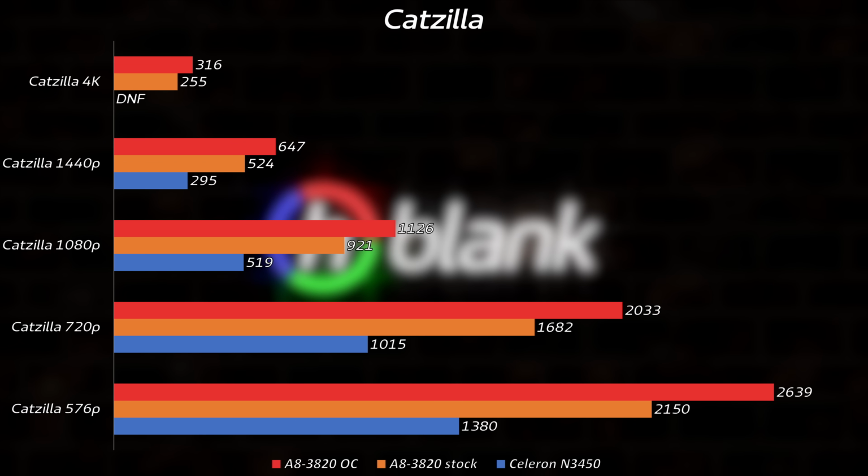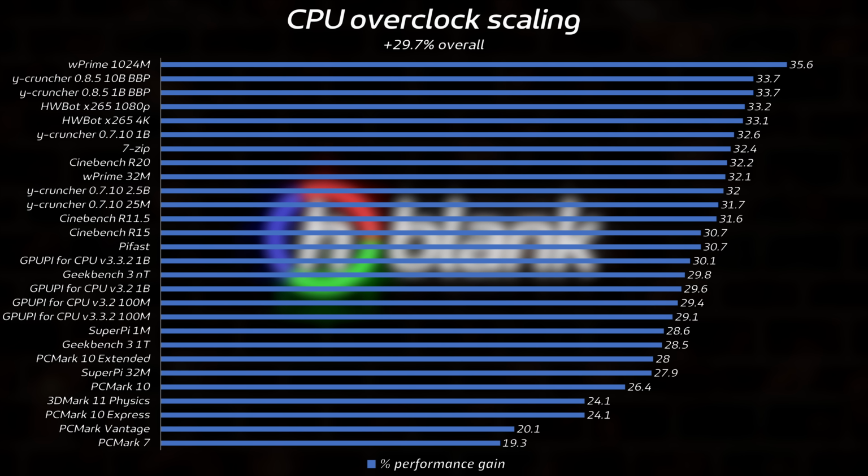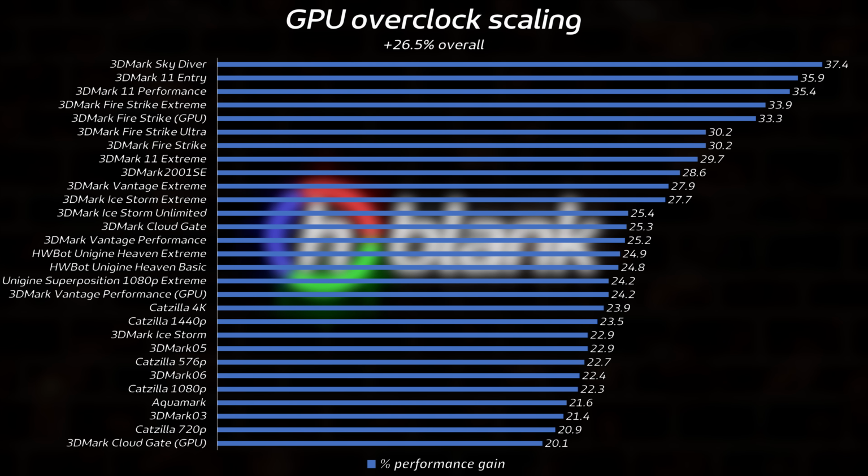Catzilla returns to the low 20%, with 4K gaining the most from the overclock. Unigine's benchmarks are similar, with roughly 25% scaling. Across all the CPU tests, the overclocked A8 is just about 30% faster than stock. GPU scaling is a bit worse at 26.5%, but I consider this a great result.